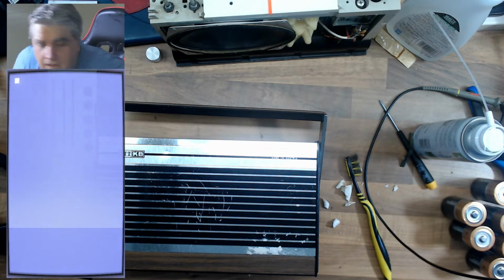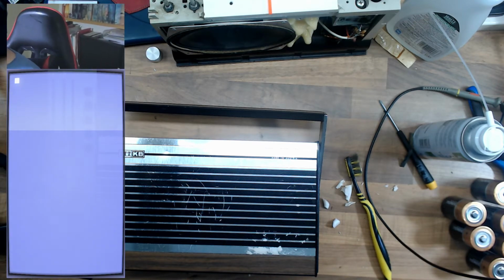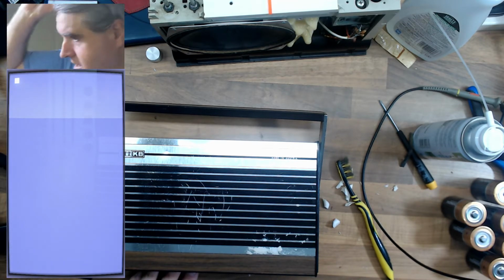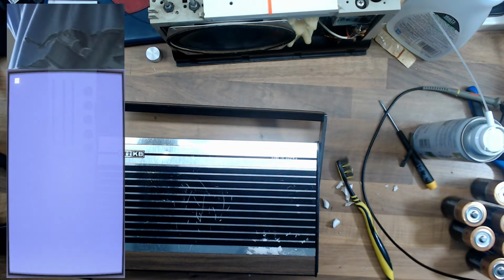Strange, I can't find my WD-40 anywhere. I don't know where that has gone. The WD-40 is brilliant at getting off labels. But without that, what else do I have?